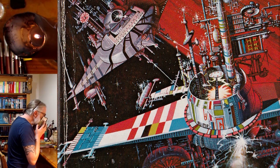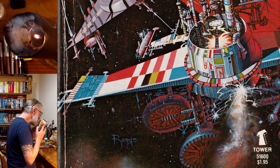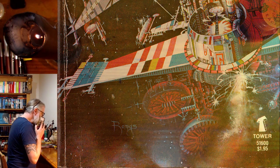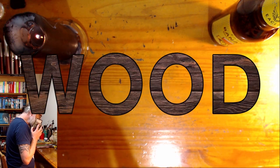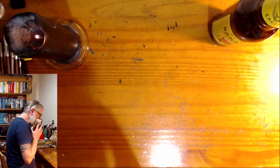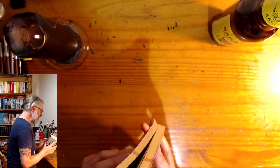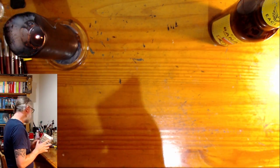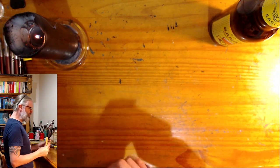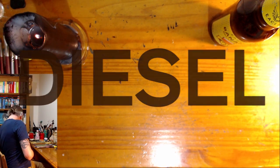Here we go. Oh. It's definitely wood, but walnut shell. I think we've had that before. There's a nuttiness to this one. Oh, tiny bit of exhaust fumes. Perhaps diesel. God knows where that's come from.